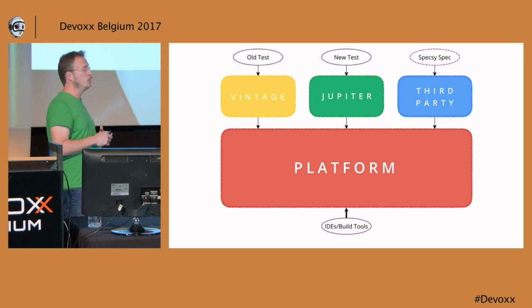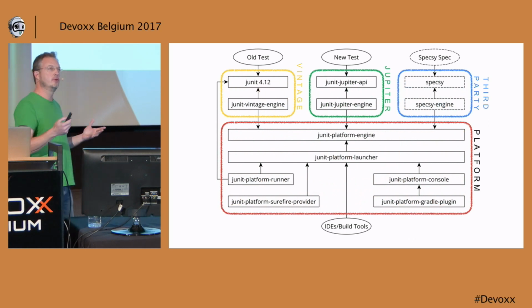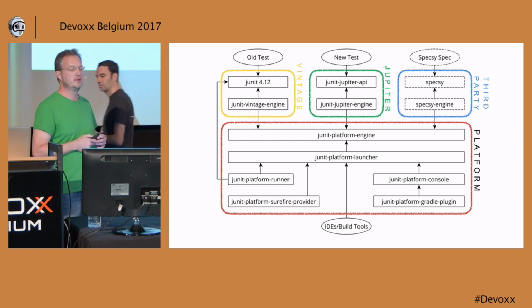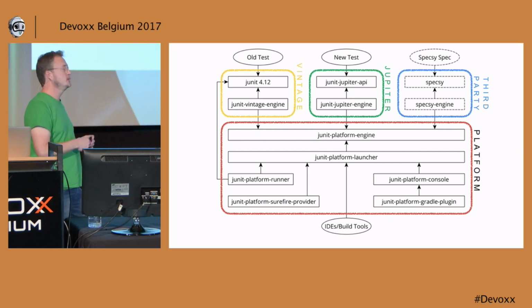And then what you program with as a developer is what you see on top, kind of the outer surface there. And the IDEs and build tools focus on the platform, and they actually don't have to know about which engines are currently present in your test plan. So looking behind the scenes, if you're using JUnit 4, you would continue to program against the JUnit 4 API, and then we have this Vintage engine that's an adapter between them. And for the new stuff, if you want to use the new Jupiter, you would program against the Jupiter API, and the Jupiter engine would then end up finding those things and running them, and the same would be true for any other kind of test engine. And then in the middle, we see this new platform, right?